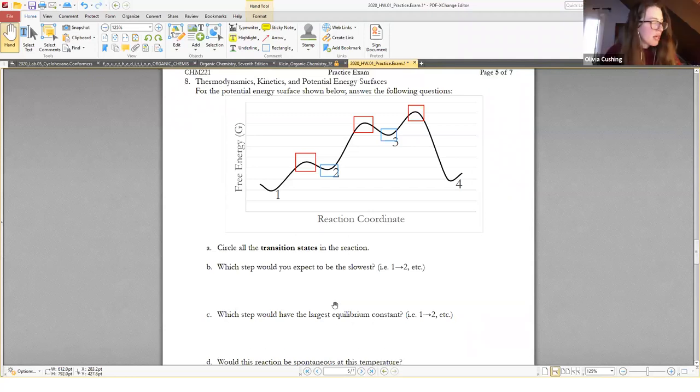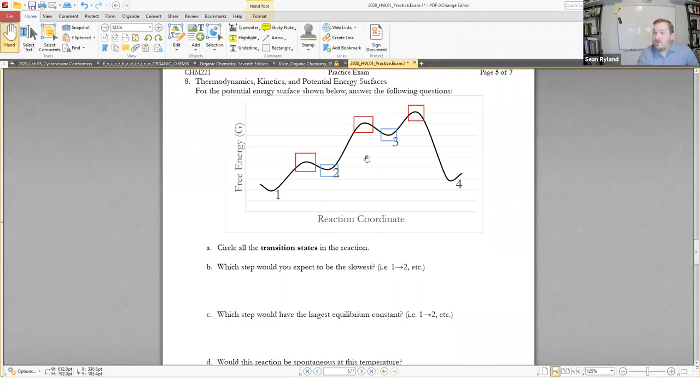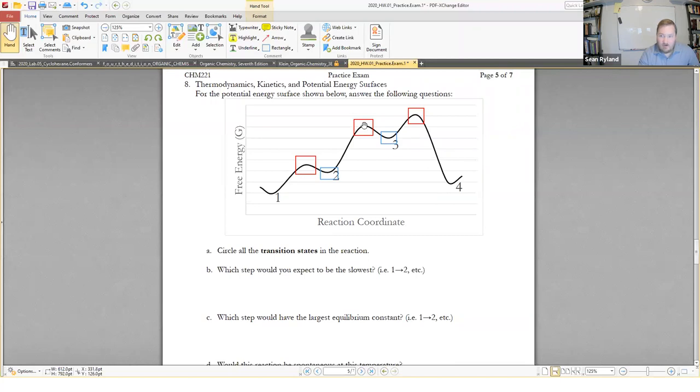What did you say the slowest would be, the one with the largest barrier to what? The largest activation energy or the highest transition state energy. Okay, thanks. So to go from 2 to this second transition state is going to be a lot higher in energy. That's a jump of 4 whatever arbitrary units we're using here. And so going from 2 to 3 is going to be the slowest step.